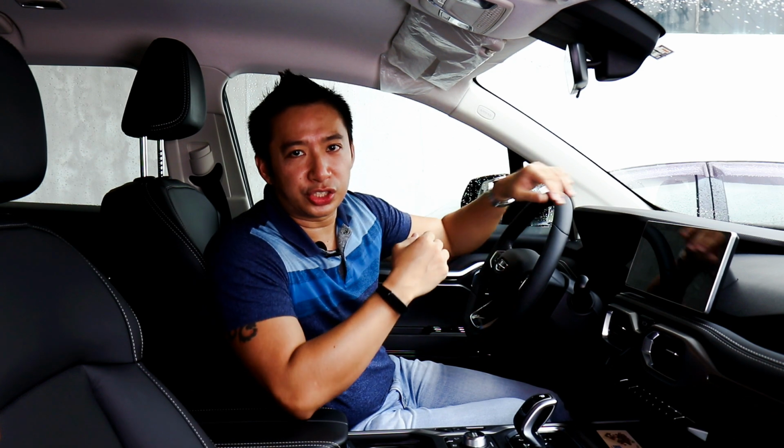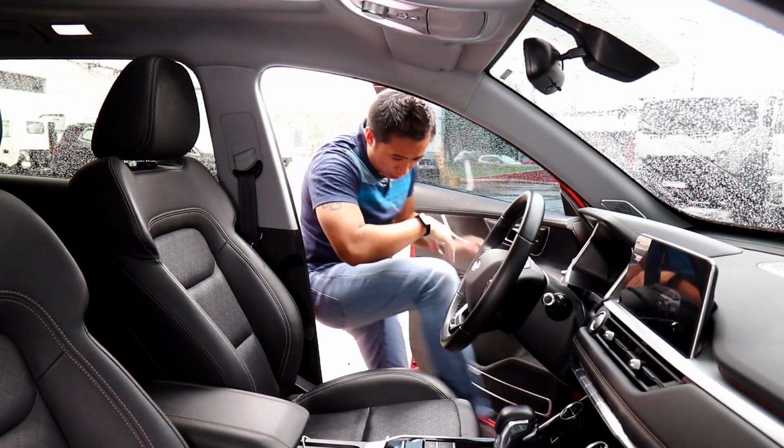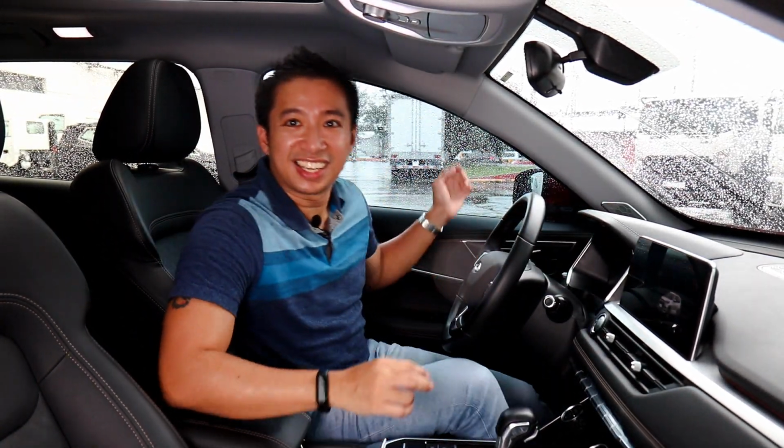Now, let's check out the Chery Tiggo 8 Lux EX to see how it compares when it comes to tech and features. Woo! Man, it's raining. All right. Hi. Okay, guys.